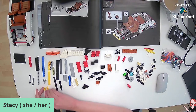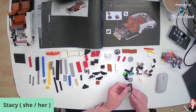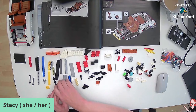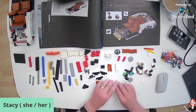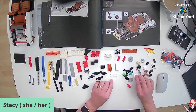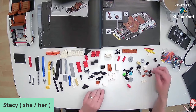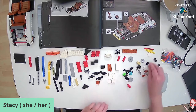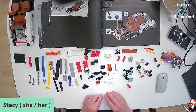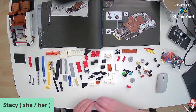Some more Lego Technicsy type bits here. Wow, this is really quite a decent sized bag. I'm starting to wonder where I'm actually going to be doing my building for this, because the sorted bits are taking up all of the space on my table right now. I so desperately need a bigger table. We have another bookshelf, some more connecty bits.